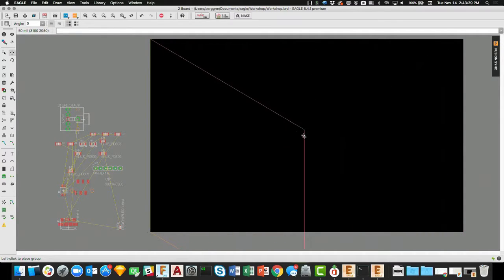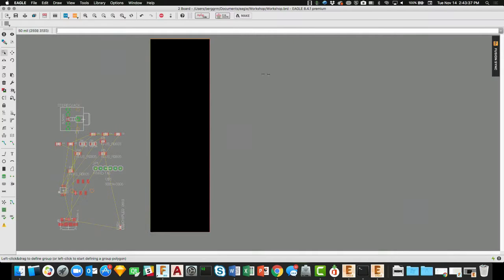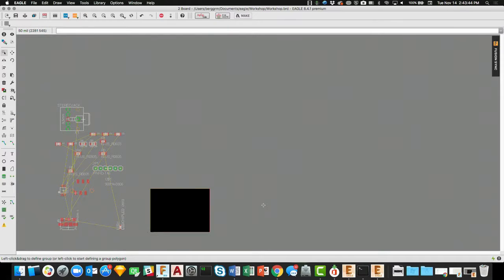And to do that, I'm just going to click and hold. So I'm going to go into the move command. I'm going to click and hold, and I'm going to drag the outline, the default outline, over here, and then drag it down. And now I'm eyeballing it because this is a workshop and it's highly contrived.